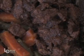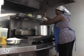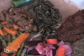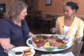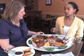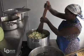The food is familiar: beef, chicken, lamb, and vegetables. They are either sautéed in dishes known as kitfo, or they're made into stews known as wets. This is yebagwet, which is lamb with onion, garlic, ginger, and it's usually cooked. All the wets are usually cooked for a few hours.